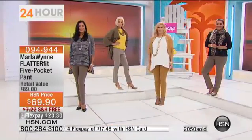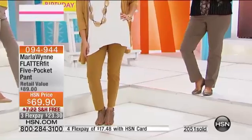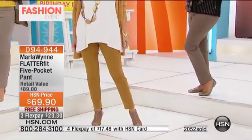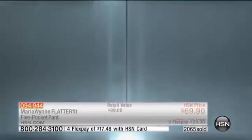But you know what, guys? One of the great things about this pant, and let me tell you how it's different. For those of you who have the flatter fit skinny and the boot cut, here's the way the flatter fit skinny leg is and the boot cut. Each leg is shaped like this, right? Okay, so it's a very technically structured pant. This pant is shaped like this. Whoop!